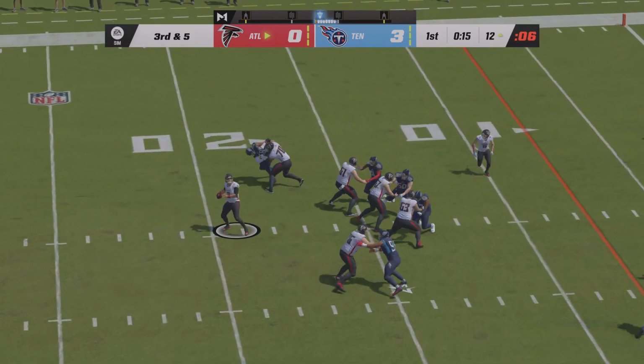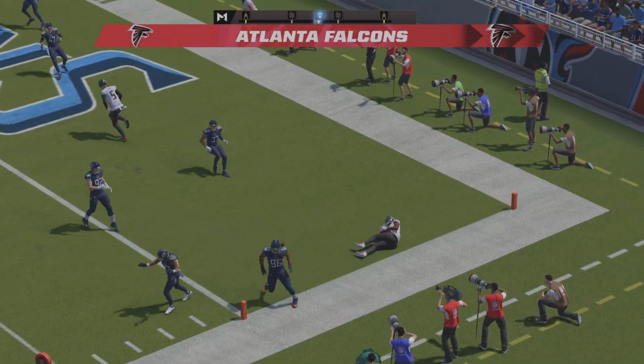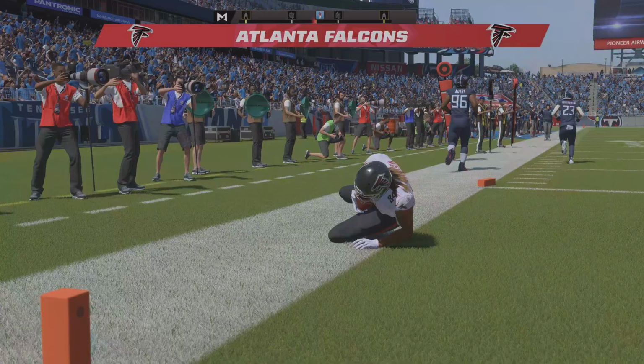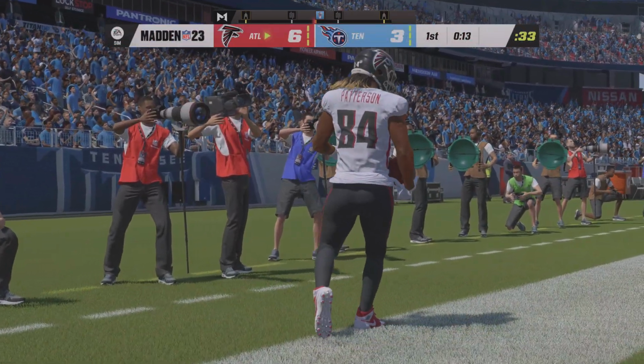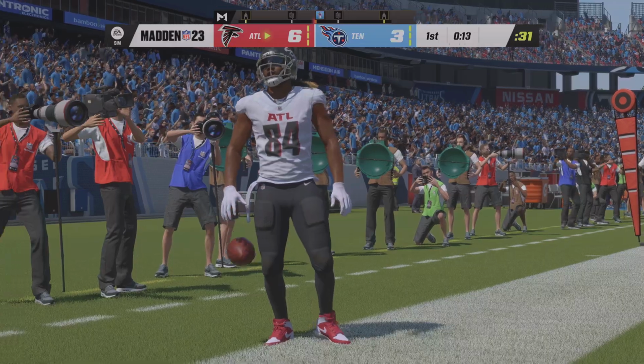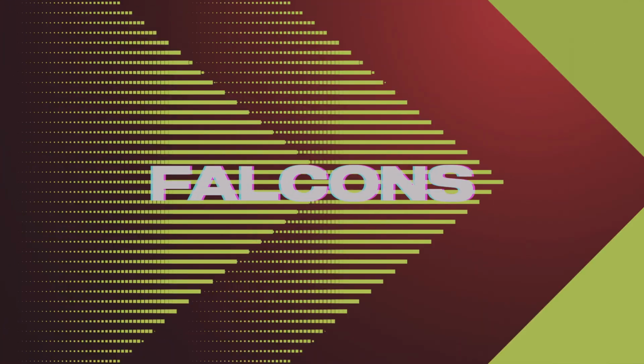Back to throw again. Open man, there is Patterson, complete. Touchdown, Falcons. Cordero Patterson. A 12-yard touchdown grab. And the Falcons have answered that early field goal to take a first-quarter lead.